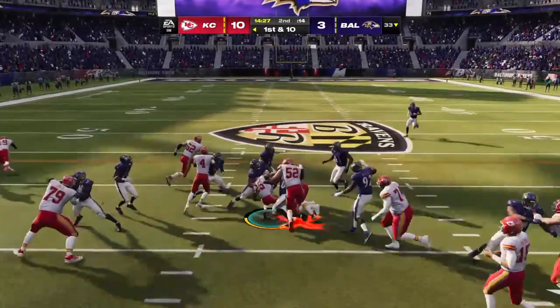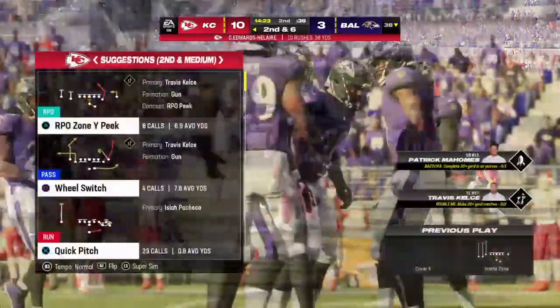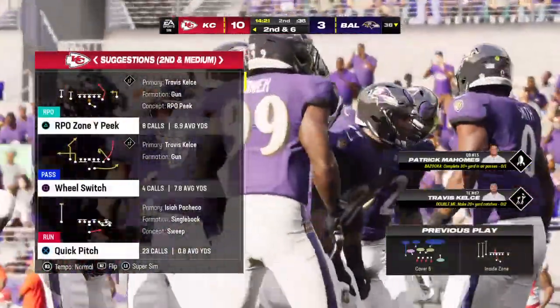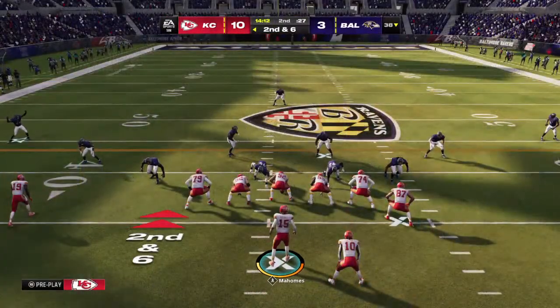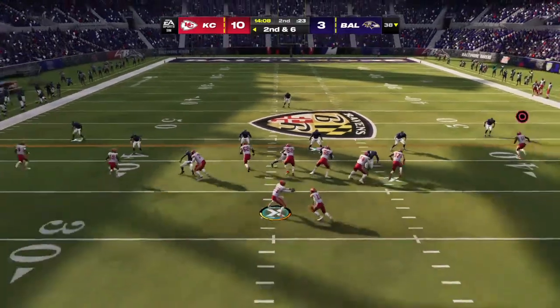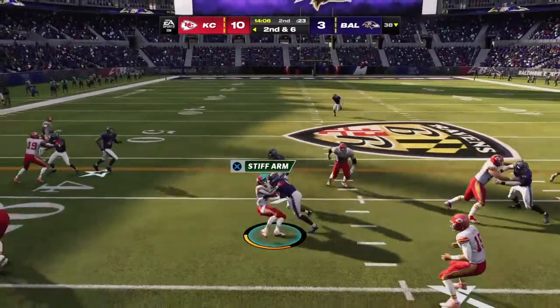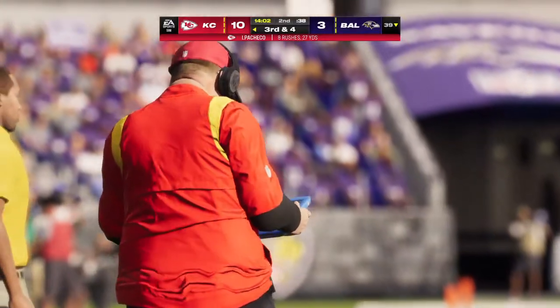Mahomes on the give to Edwards-Helaire. He finds a little bit of room, enough for 4 yards. It'll be second down. And that was a quality play to start a new set of downs. That was simply an offensive line winning the battle up front and winning in a big way and giving their guy in the backfield a nice lane to hit. And this winds up a pickup of 2, maybe 2.5 to about the 39.